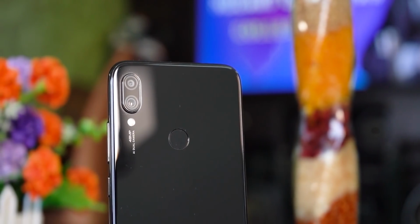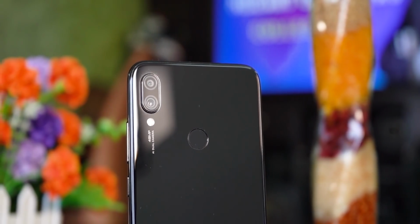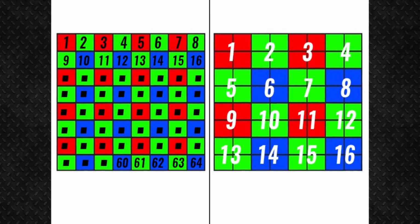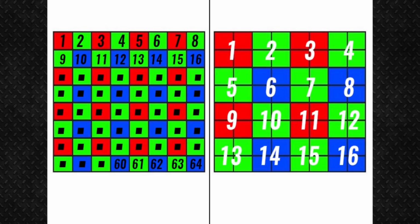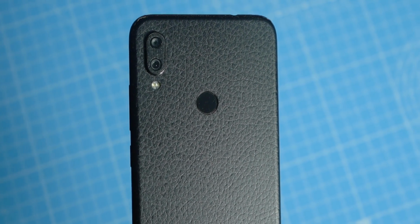The 48 megapixel IMX586 sensor on the Redmi Note 7 Pro is capable of pixel binning. It combines every 4 neighboring pixels into one. So the effective resolution is 48 divided by 4, which is 12 megapixels. That's the default resolution.